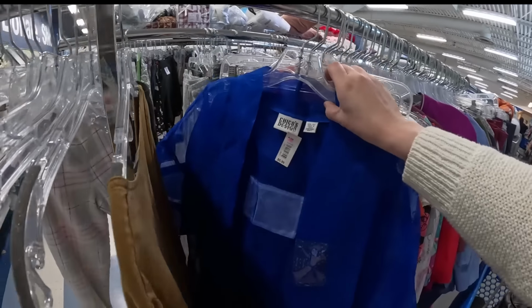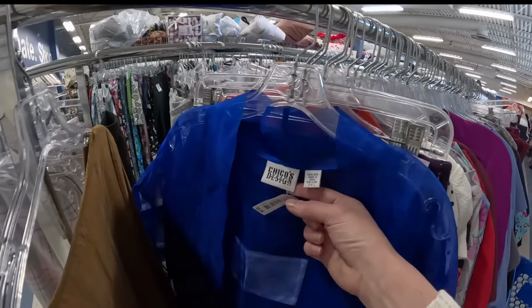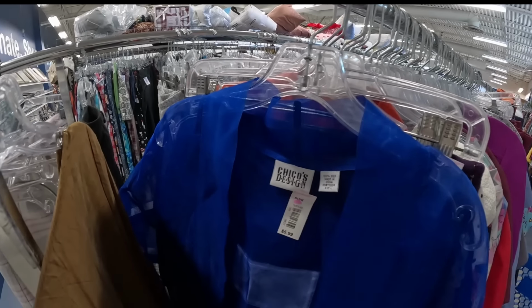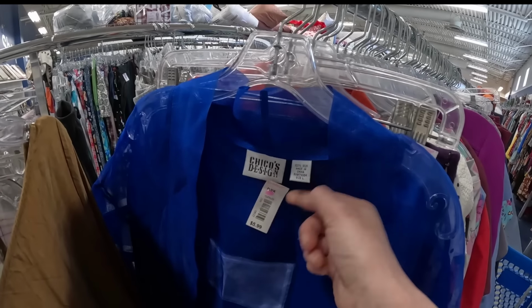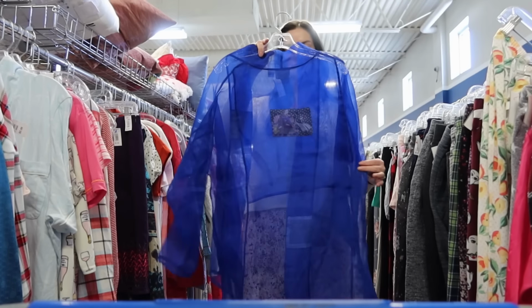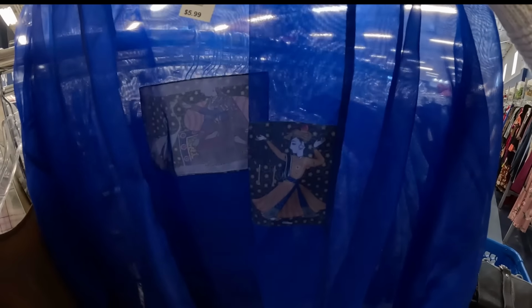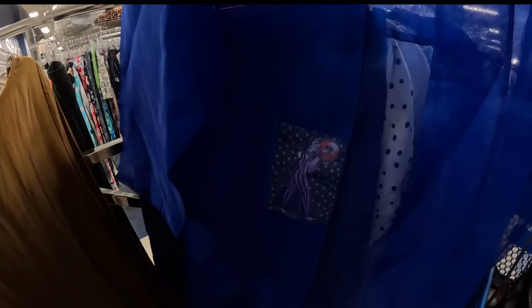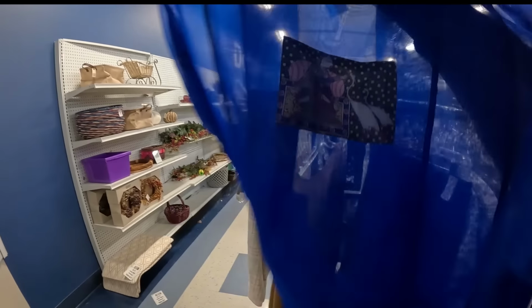Here's a really beautiful find. This one is from Chico's and this is vintage. This is their vintage label, so it looks like it's a 90s vintage piece. It's 100% silk. It's only $6 and this is beautiful. It's this kimono and then you have these really beautiful inlay photos in here. I just think this is so unique.